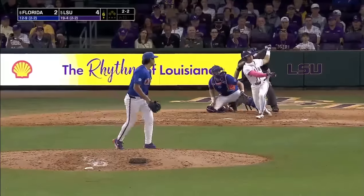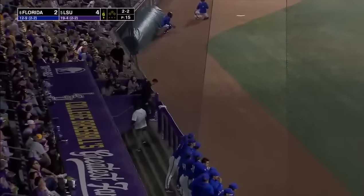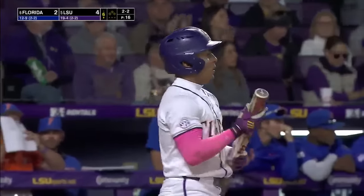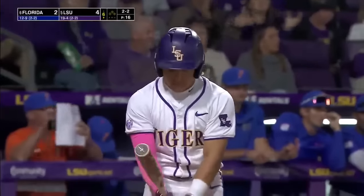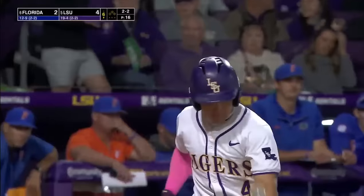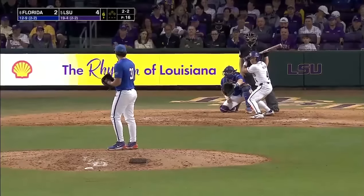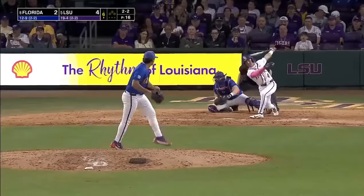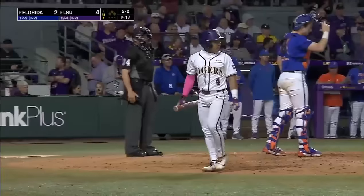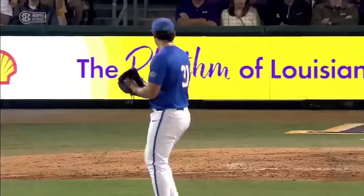The 2-2. Slammed foul. And Milam reaches and can't find it. That was an off-speed pitch of sorts. He's one for three as he goes back to the dugout.